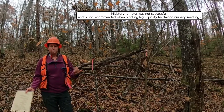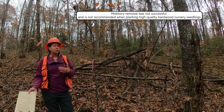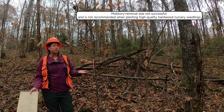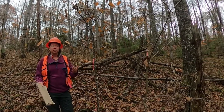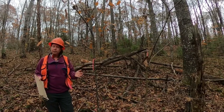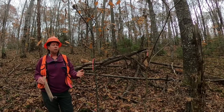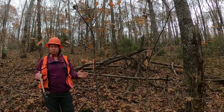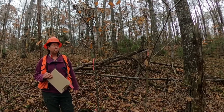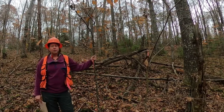I would not recommend it for regenerating American chestnut or oak for that matter. We've seen the same thing with oak species. It just seems like the trees aren't getting enough sunlight. They're not meeting their photosynthetic requirements to grow. They're kind of hanging in there in survival. So they're meeting their light compensation points, but they're not getting enough to grow and put on height growth. And so I wouldn't recommend that.